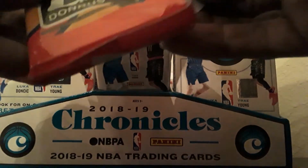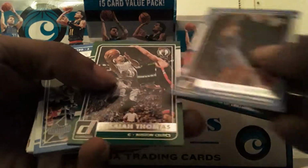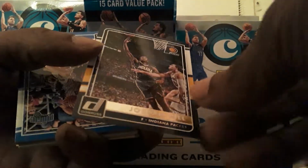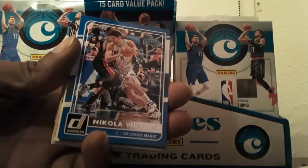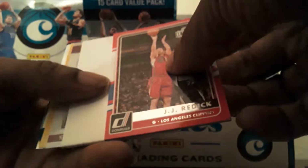Okay, got Steven Adams. Isaiah Thomas. They're a little stuck together. Jordan Hill. Nikola Vucevic. And yeah, they are stuck together. JJ Redick, Red. Not numbered. Okay, we got a garbage pack. Garbage.